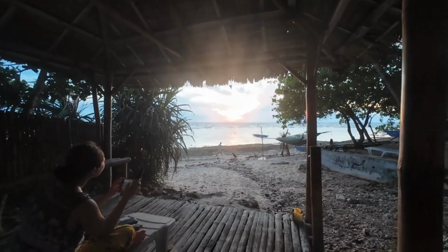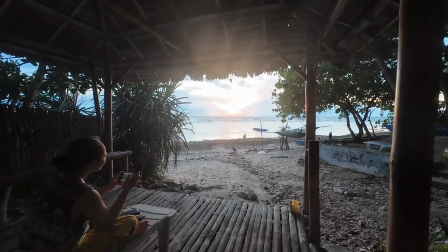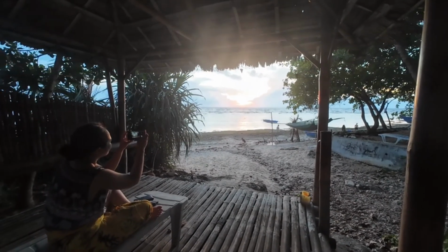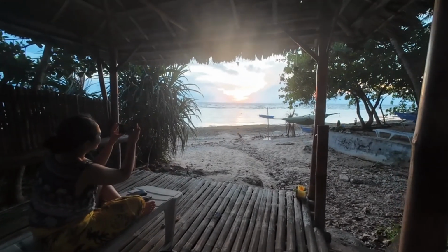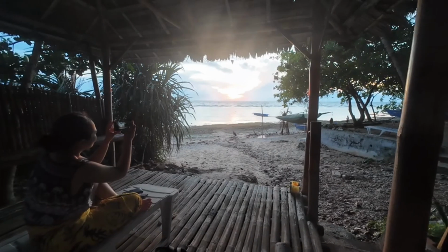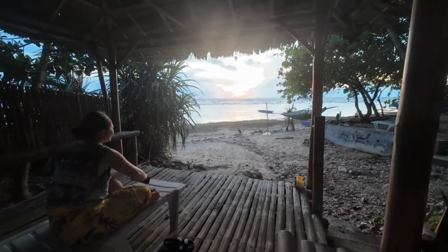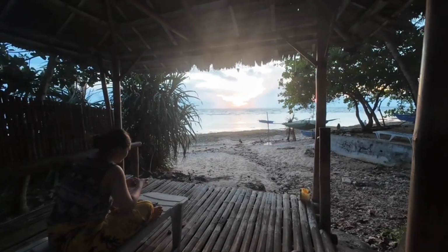And I don't know if you can see it, but out there in the distance, that is Apo Island, famous for dives. There's a lot of turtles there. Really, really nice island. I've never been there. Rona was there, but the sunset right now, just amazing.